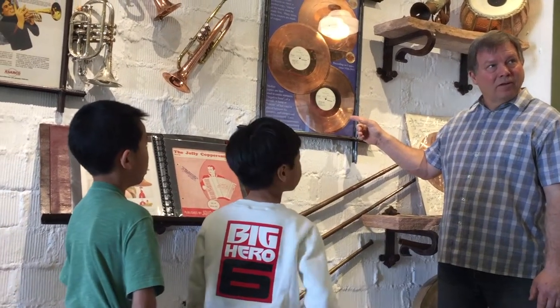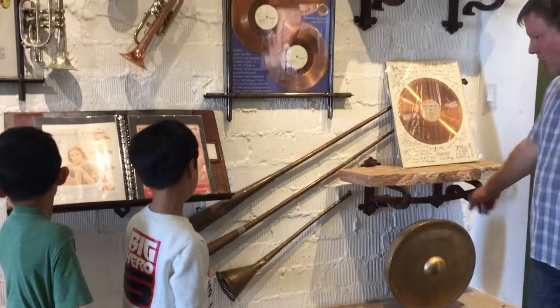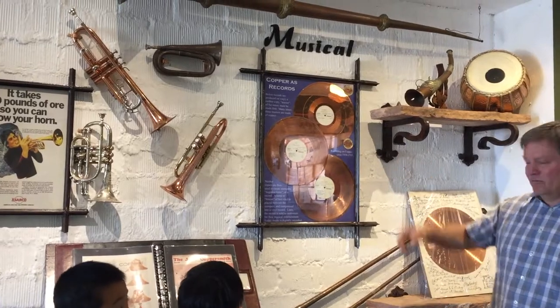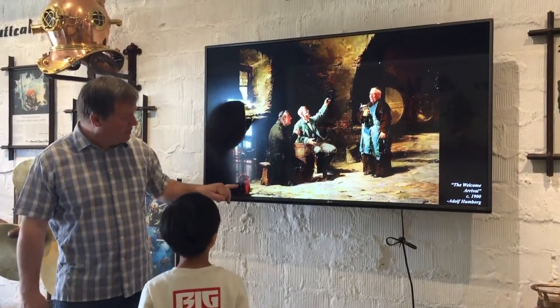Copper makes all sorts. Bronze makes tone and resonance for bells and gongs and things. Horns made of brass and copper. You blow whatever French horn or whatever instrument you may have, always made on copper. Museums always have copper in them.